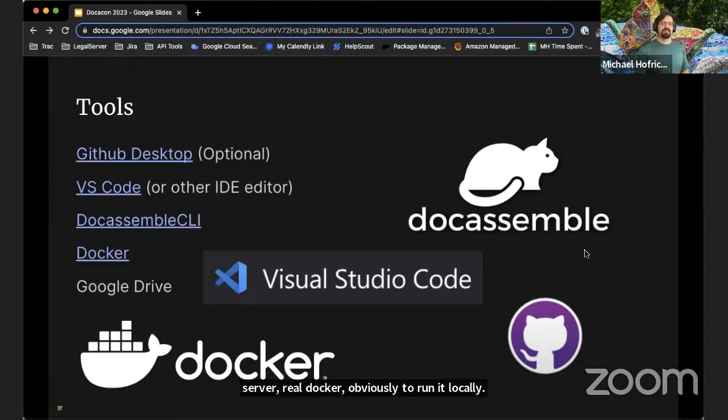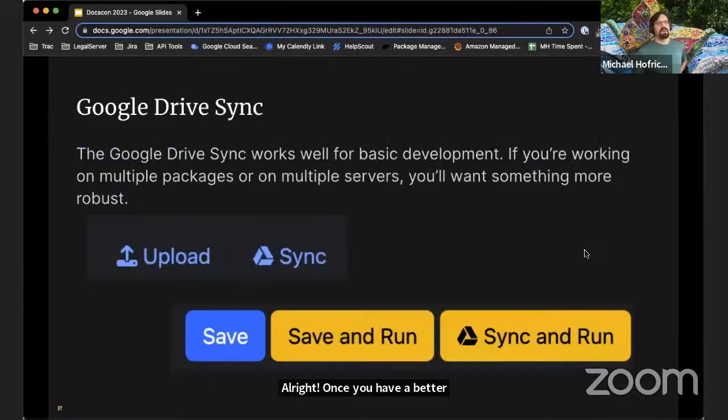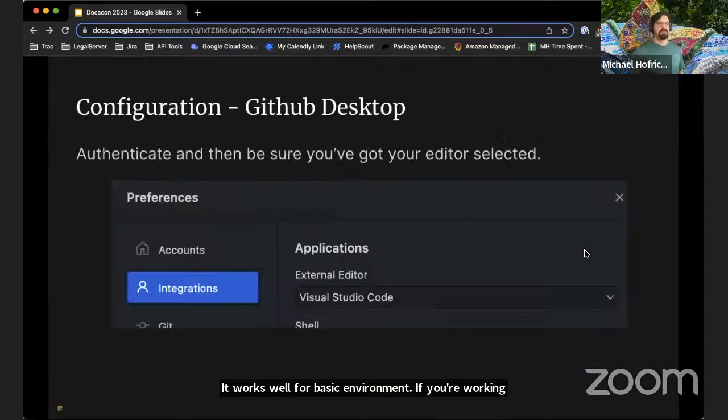There is a Google Drive sync. That's sort of the gateway into coding with VS Code or something else like that, is using the Google Drive sync to sync your playground locally. Once you have a better workflow, it's probably not the best one overall. It works well for a basic environment. If you're working with multiple packages or on multiple servers, you'll want something more robust. In terms of GitHub Desktop, right, the nice thing is that once you've got that authenticated, you can also link it to your preferred external editor, right, Visual Studio Code in this case, and that can tie together.